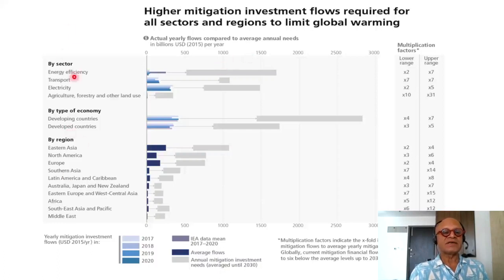So these are looked at by sector, by type of economy, and by region. Everywhere there are huge gaps in terms of annual mitigation investment needs averaged until 2030. Okay, so energy efficiency, the average of 2017 to 2020, transport, electricity, agriculture, forestry, and other land use. These are multiplication factors indicating the x-fold increase between yearly mitigation flows to average yearly mitigation investment needs. So that's how much they have to jump.